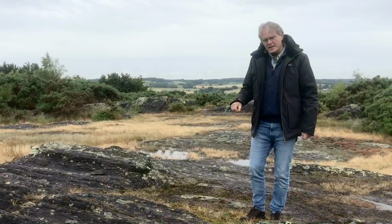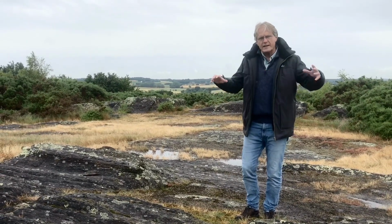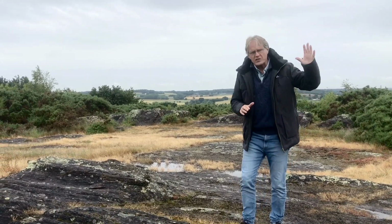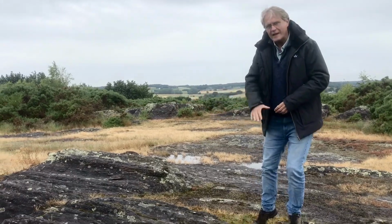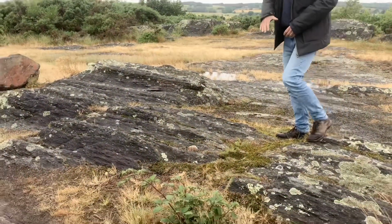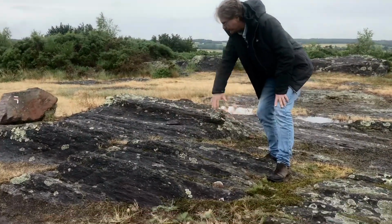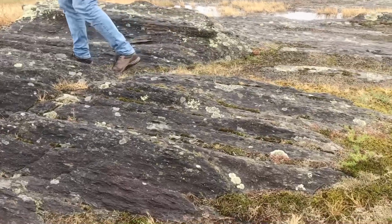I want to take this opportunity to show you how this rock strata lies here on this ridge. Just to point it out more clearly, it's one thing seeing it on a wet rock in the countryside, but when you see the strata laying down on the ground, you'll understand what I mean. You can see very clearly the grooves running along this piece of rock outcropping.